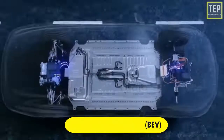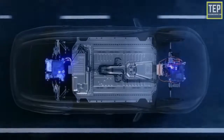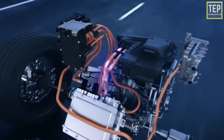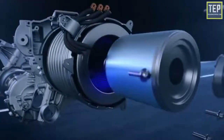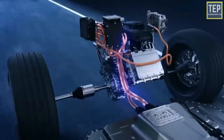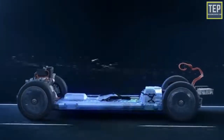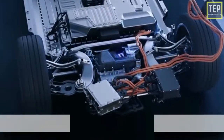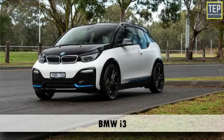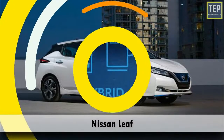It is also called an all-electric vehicle, which runs entirely on battery and electric drivetrain. Electricity is stored in a large battery pack that is charged by plugging into the electricity grid. The battery pack, in turn, provides power to one or more electric motors to run the electric car. Examples of battery electric vehicles are Volkswagen e-Golf, Tesla Model 3, BMW i3, Chevy Bolt, Nissan Leaf, and more.